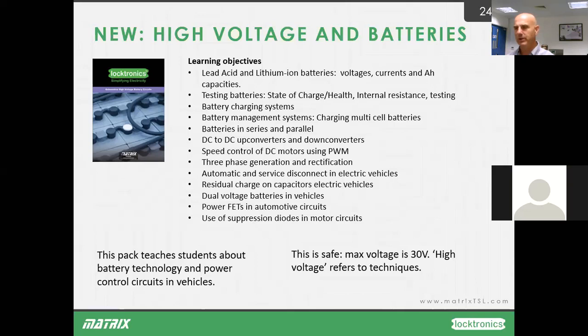Lead acid batteries are relatively straightforward because their health, or their state of charge, can to some extent be determined by the voltage across them. But understanding whether your lithium ion battery is good or not is quite a challenge. And we go into that topic and explain why it's quite a challenge. We look at battery charging systems and a little bit about battery management systems and how batteries are charged by vehicles. We look at batteries in series and parallel, DC to DC up converters and down converters, speed control of DC motors using PWM again, three-phase generation rectification, automatic and service disconnect, residual charge on capacitors, dual voltage batteries and vehicles, power FETs for driving motors, and there's a bit about suppression diodes.